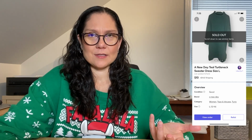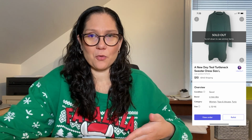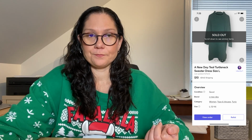Now, Target brands sometimes do okay on Poshmark and Mercari and even eBay sometimes, but they don't retail very high, so they don't resell very high. So I did list this. It was a nice dress. It sold for $10 on Mercari.